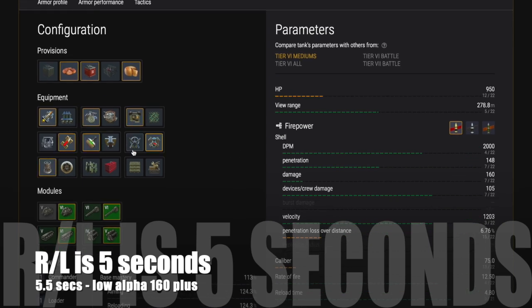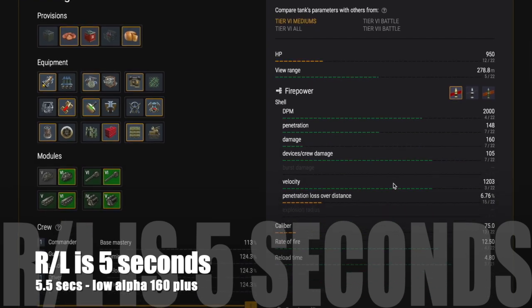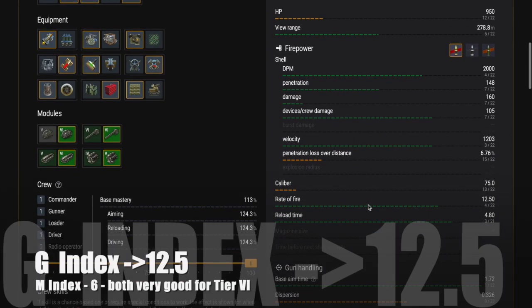It's only 160 plus, so you need to be aware of that. For Tier 6, and especially if you're up tiered, that's pretty low alpha roll, right? So that's one of the drawbacks of the tank. It is a good tank. It does have some drawbacks though when we look at those.